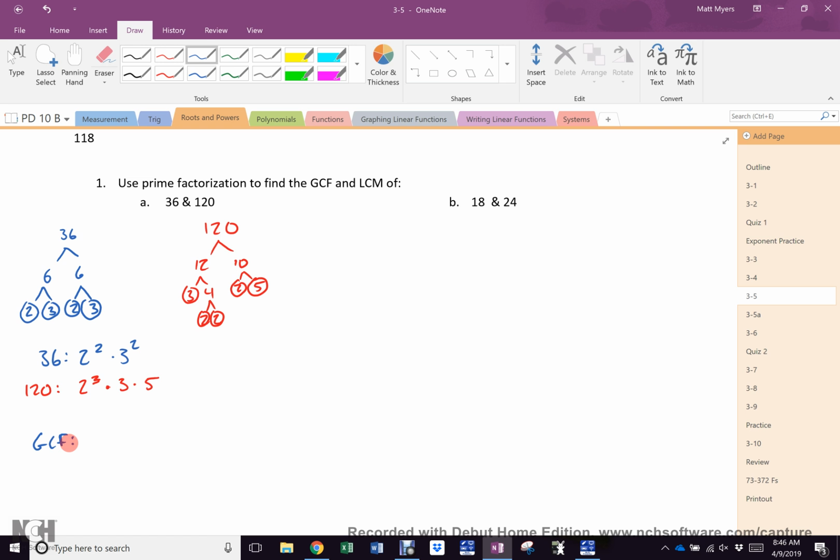Common only, and which exponent? The biggest or the smallest? Smallest, because we're looking for smaller numbers, right? What is 2 in both? Yep. What's the smallest exponent of 2 that's in both? 2. So 2 squared. Is 3 in both? What's the common exponent, the smallest one that's in both? 1.